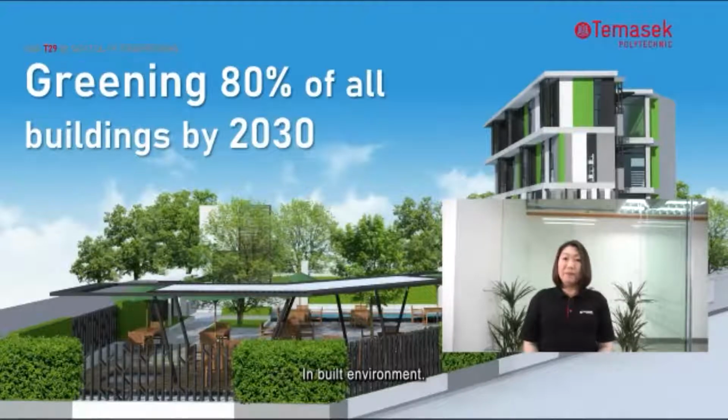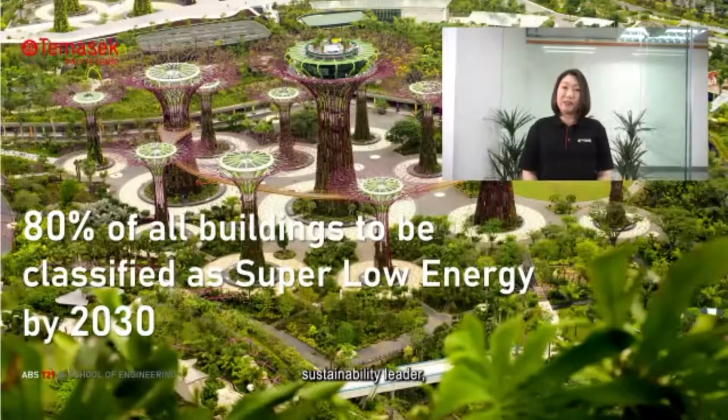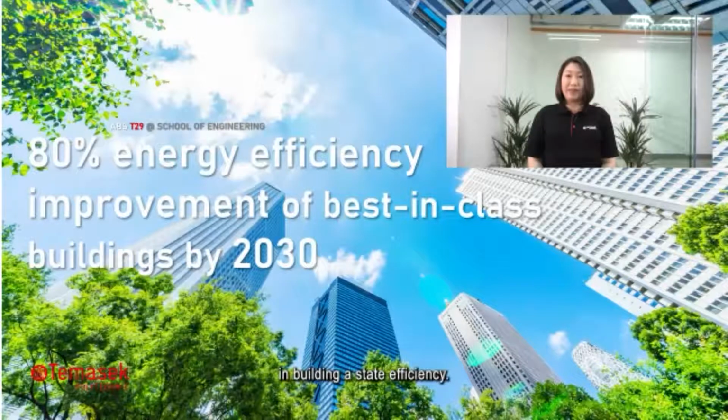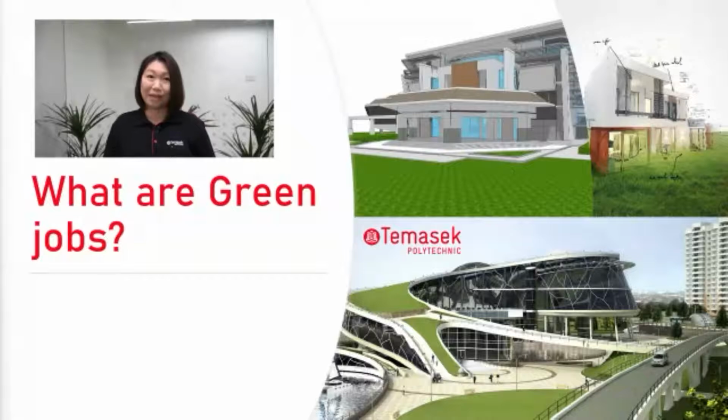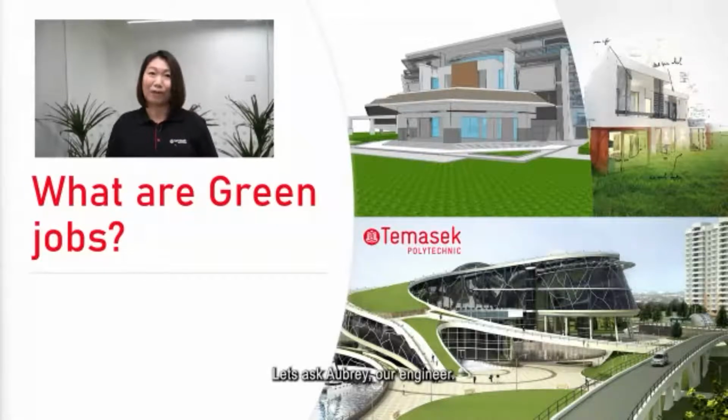In the built environment, Singapore is seen as a sustainability leader, driving strict standards development and innovation in building energy efficiency. This leads to strong growth in green economies and green-collar jobs. So what does it take to secure green jobs? Let's ask Aubrey, our engineer.